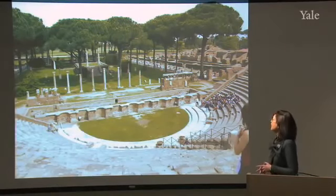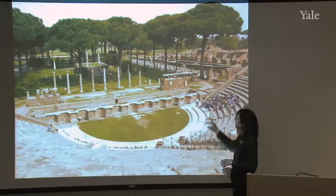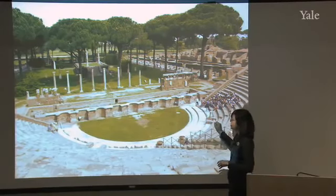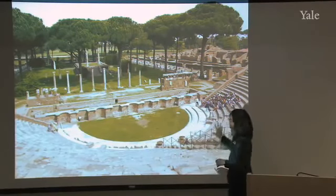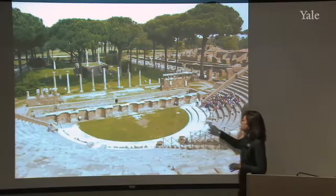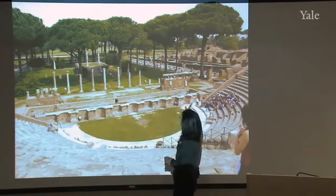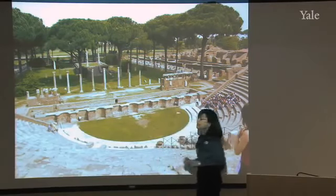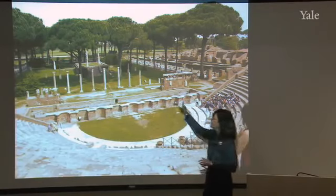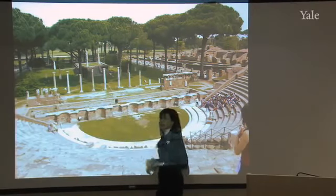This is a view. We're standing at the top of the cavea, looking down over that cavea. We can see the cunei, or wedge-shaped sections of seats. We can see the stone that has been used for those seats. We can see the semicircular orchestra, the scalloped face of the stage, and then one can imagine the scaenae frons with its forest of columns.